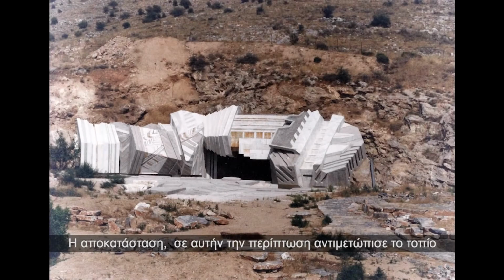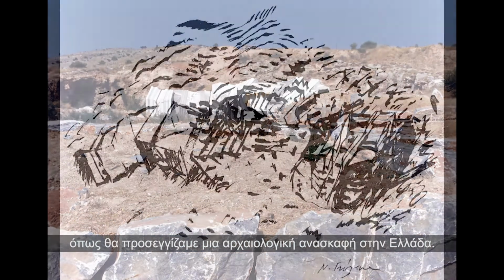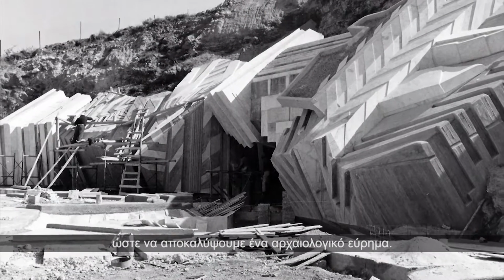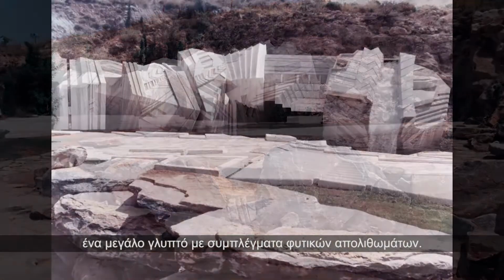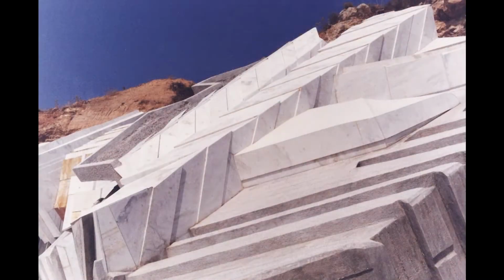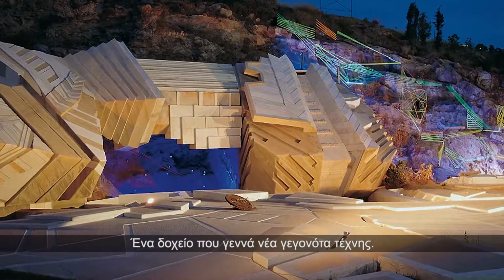The restoration in this case was like capturing the landscape as we would approach an archaeological site in Greece. We justified the disruption of the natural landscape in order to reveal an archaeological site. In this case, we would reveal a crystalline structure, a large sculpture with complexes of plant fossils, a container that gives birth to new art events.